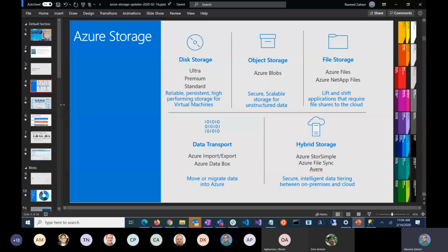In regards to hybrid storage, you have Azure File Sync, so you can sync your on-prem file system into the cloud and back them up. And of course, if you want to move large amounts of data, then you have Azure Import, Export, and Data Box available to move that data around. So this is a quick overview of some of the services. And we are going to be focusing more on the top three: disk, object, and file storage.